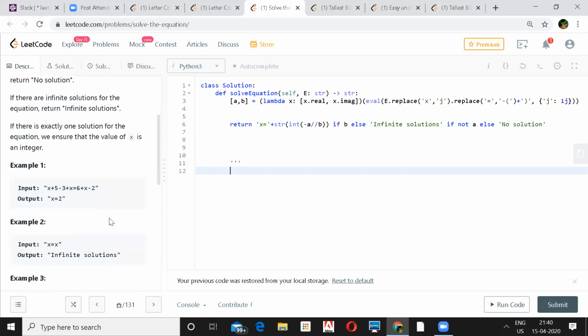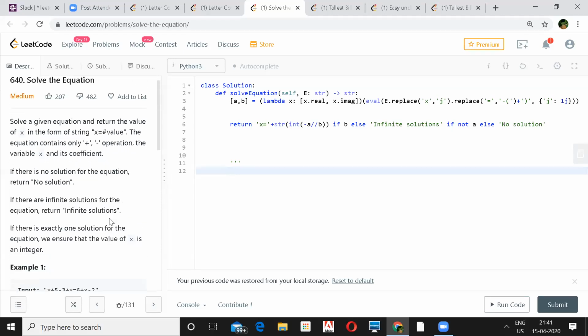So how do you handle example two? In this case, X is equal to X, right? When we split that in two parts, we'll move the X on the right-hand side to the left-hand side. Then it will be zero. And on the left-hand side, we have two X. To get the coefficient value, we need to convert the string from the second last character to the first character, because the variable is only one character, and that will definitely be the last character in that token.